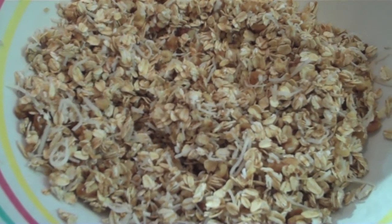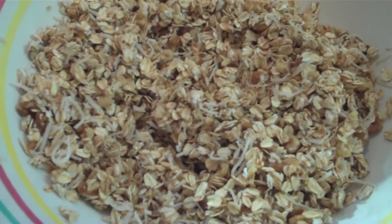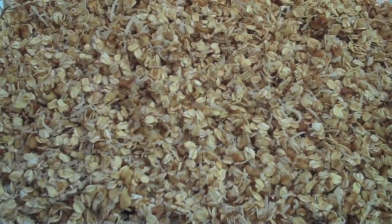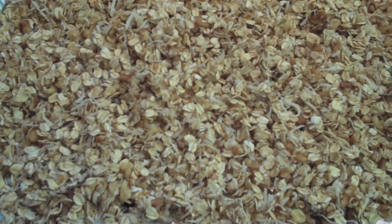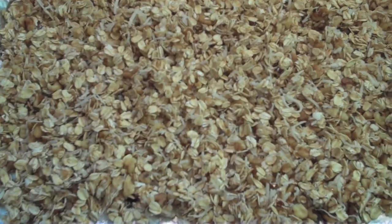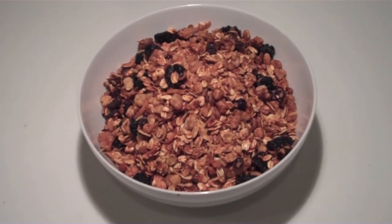I have now stirred in 1/4 cup of honey. Incidentally, you should not give honey to infants less than 1 year of age because of the risk of botulism poisoning. I've spread the granola out on a pan and I'm going to pop this into the oven at 350 degrees for 20 minutes, stirring once in between. Here's the finished product. Let's see how Colin likes this mixed in with some yogurt.